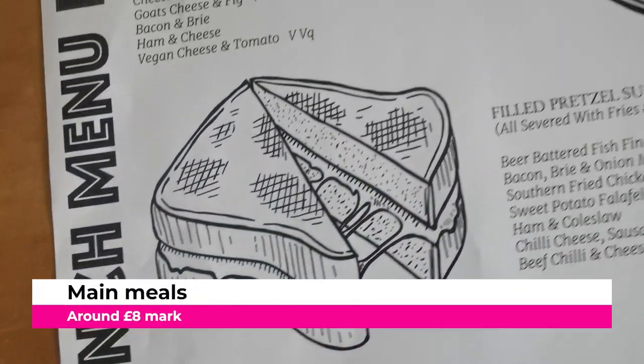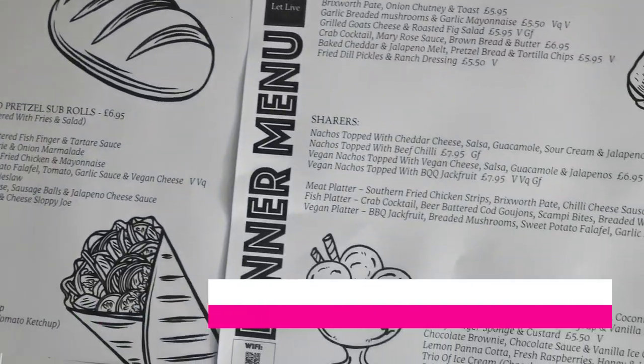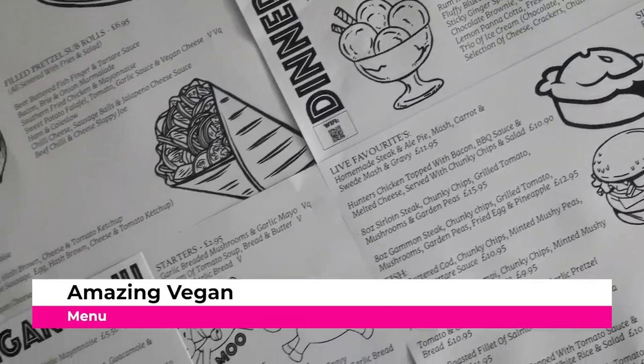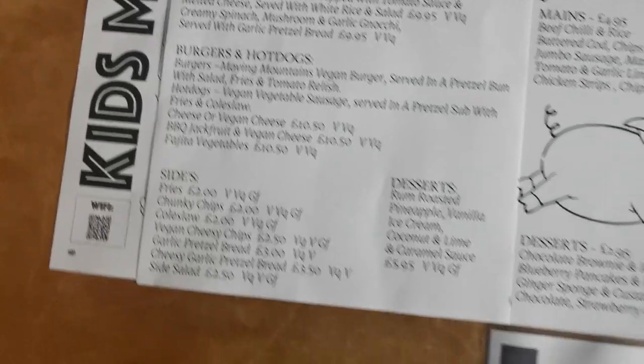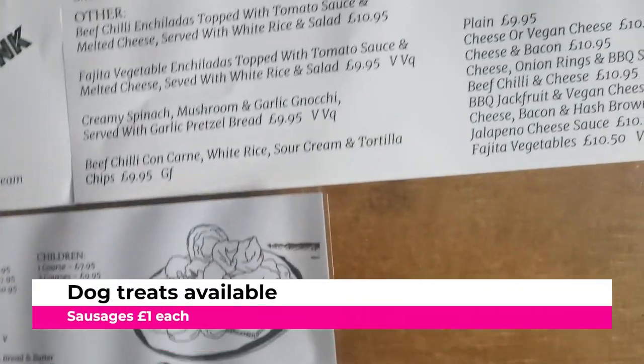Let's have a look at the menus to see what's on offer. I've never been to a pub that's got such an amazing vegan menu. And the fantastic thing about this place, it even caters for dogs too. They really have thought of everybody here.